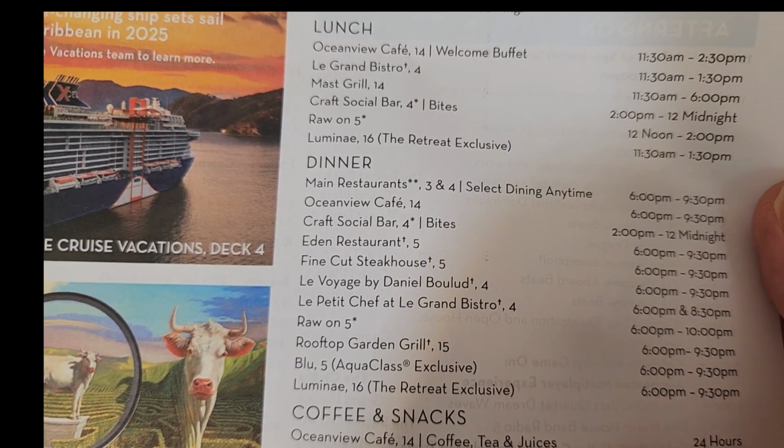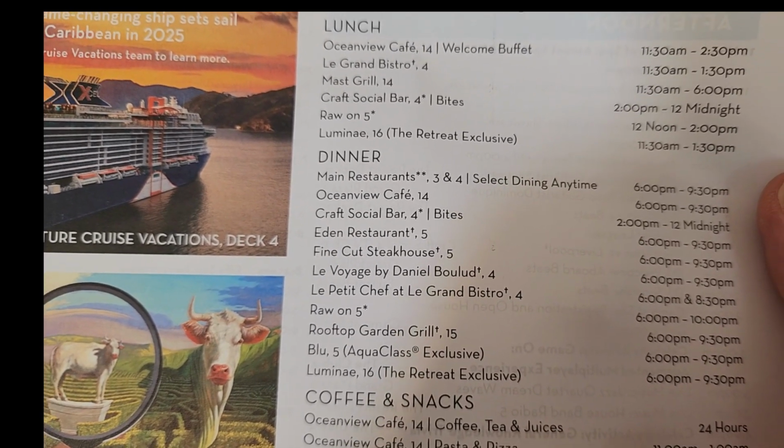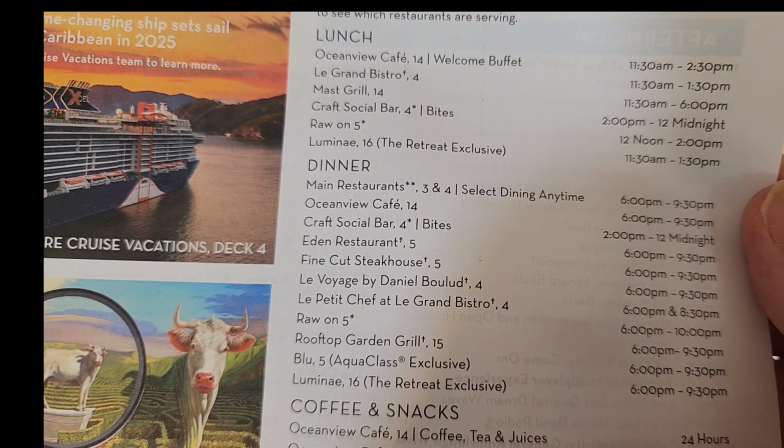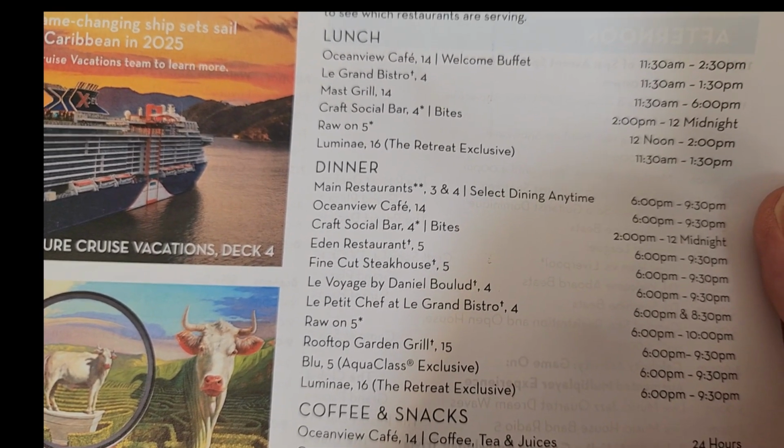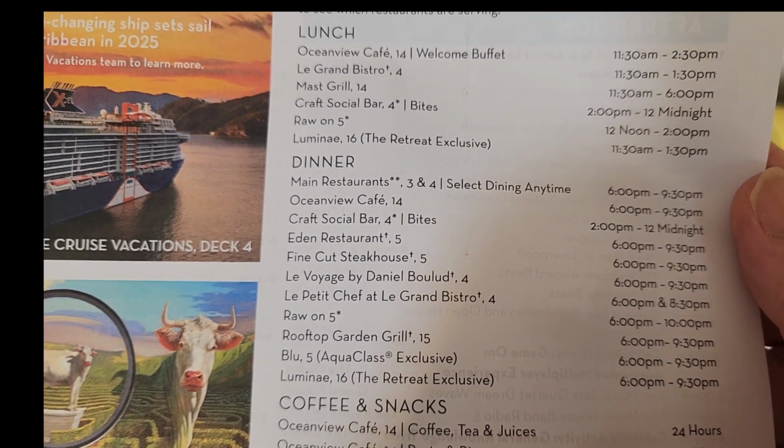La Petite Chef is an animation they project on the table. It's a lot of fun to watch. You have children, you're young at heart. It's a lot of fun, but the food is not at the same level as Eden or Le Voyage, though. Some people said they like it.